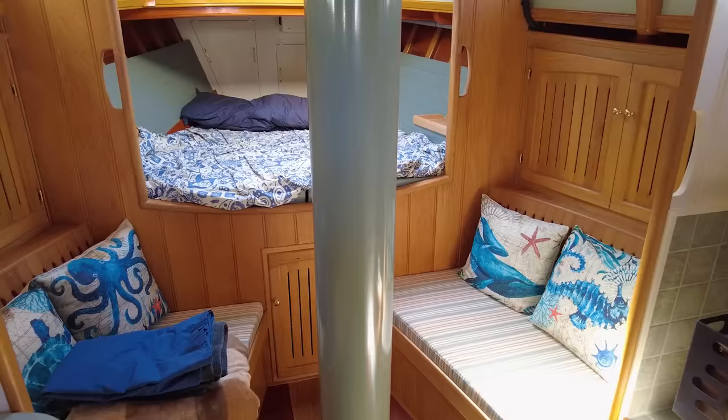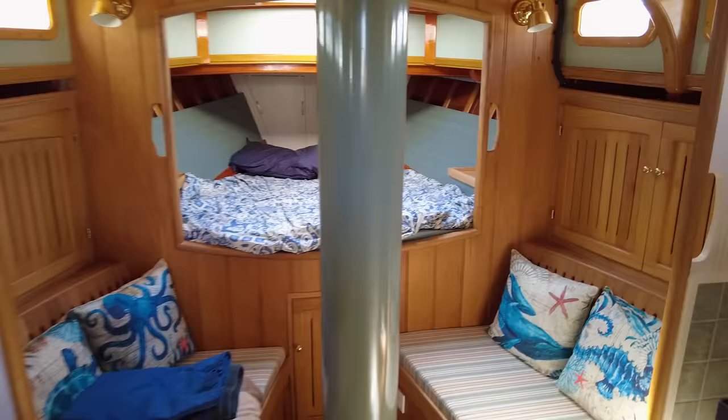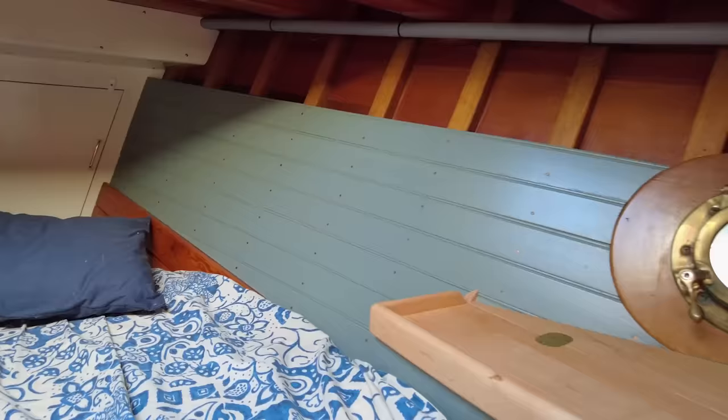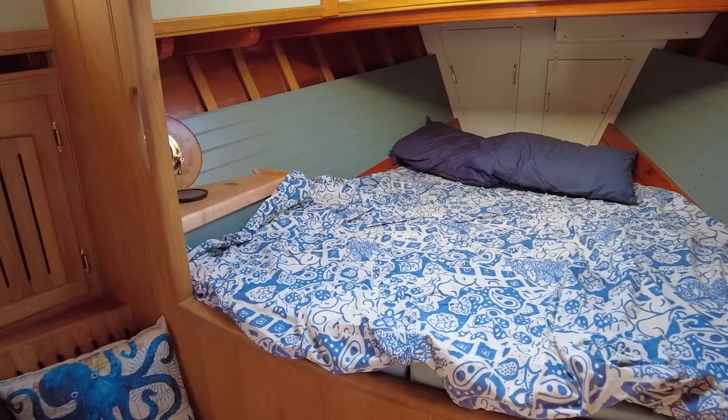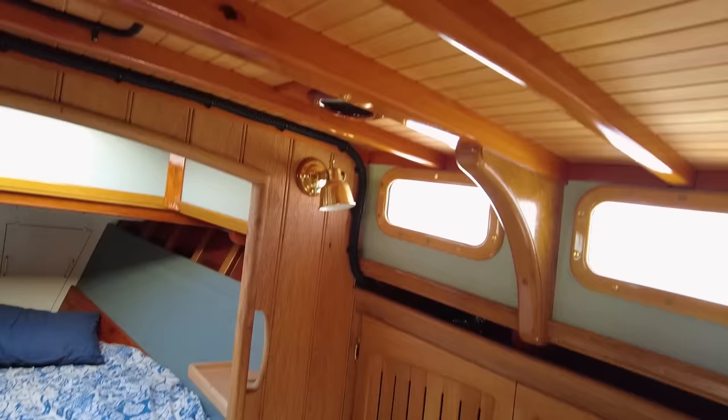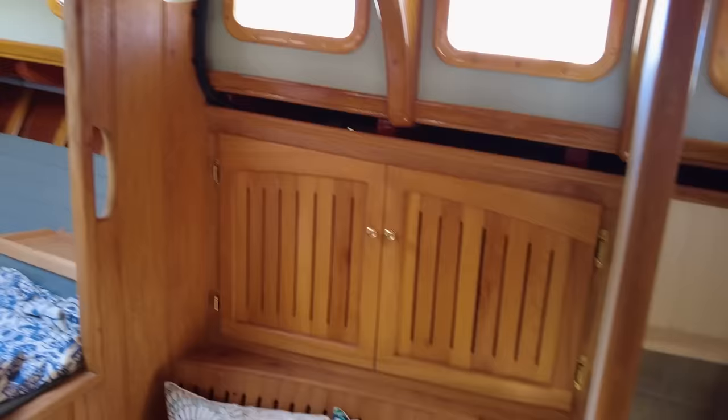And then when you come down here, you've got a big main cabin, V-berth up forward. Again, beautiful. You can see the varnished hull planks. Anchor lockers up there, and a nice big V-berth, nice and comfortable. And just all around, the woodwork is astonishing. It's beautiful. Just enough wood and just enough paint to go around.